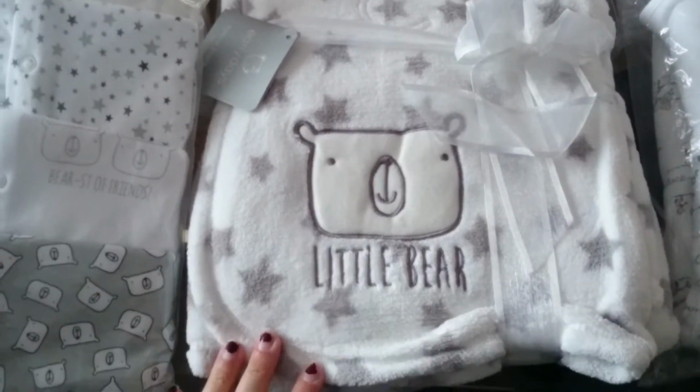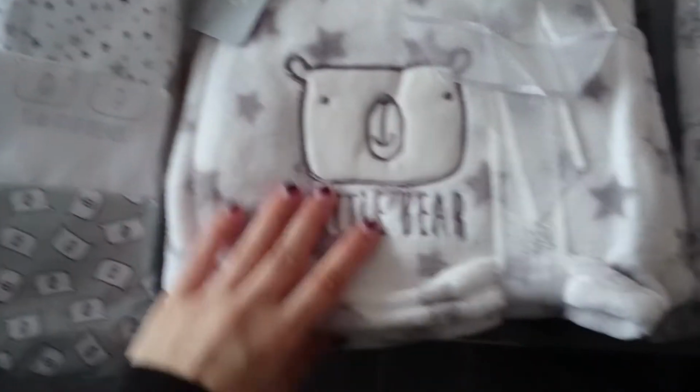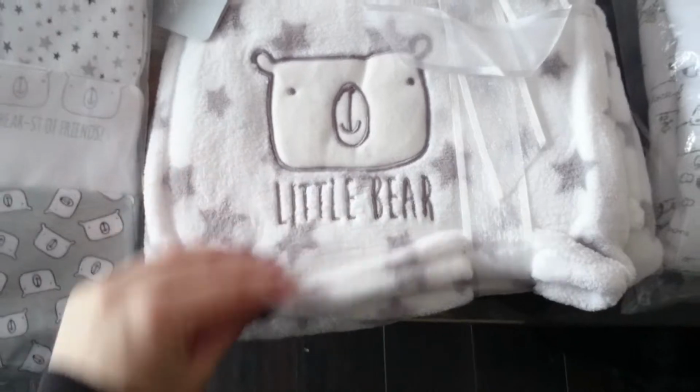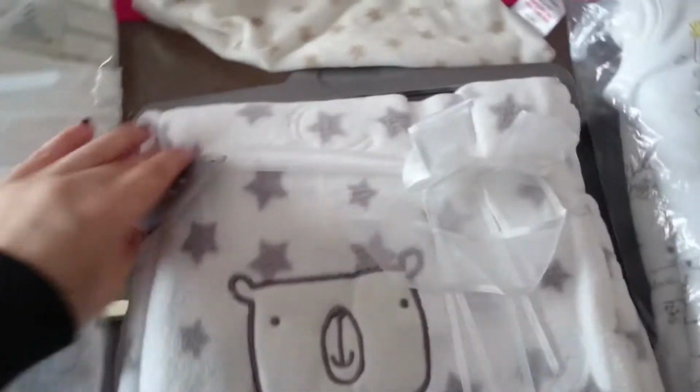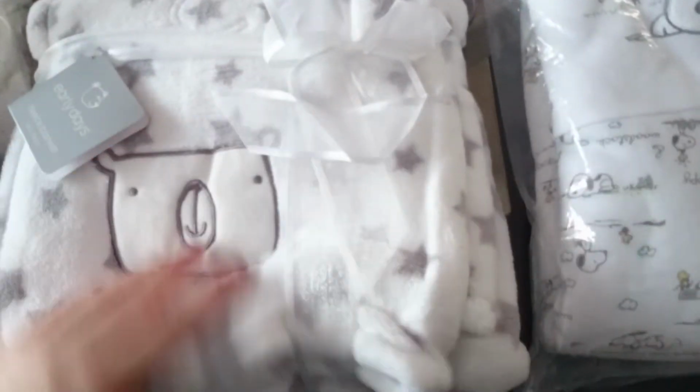I've got another blanket. I know it seems a bit blanket mad. I think I'll stop at the 3. So I've got the 2 ones I've made, and then a super soft fleecy one. Again, that was from Primark, I think, yeah, only £4. And from the looks of it, it will fold out quite big.